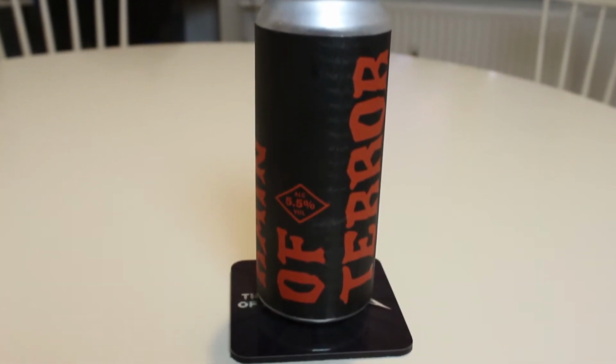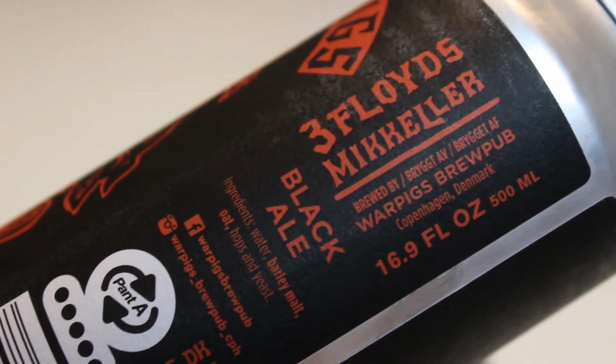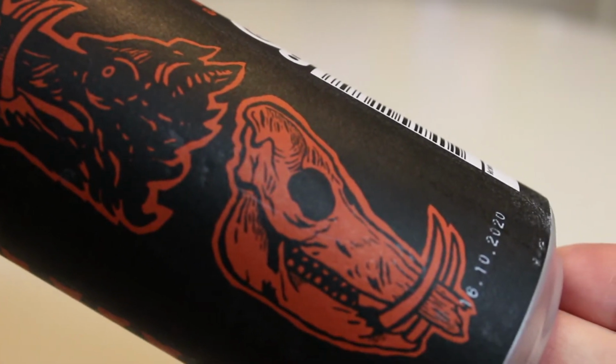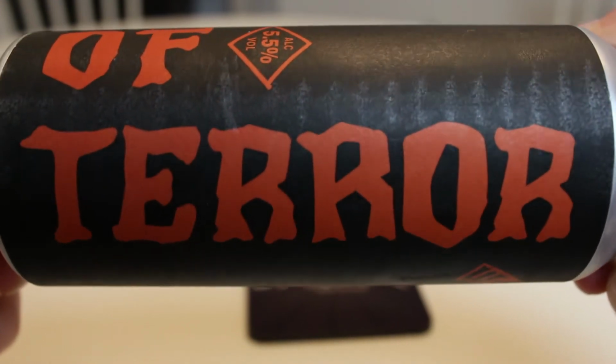And you might be wondering, why are you having cans of Warpigs beer? A lot of people love Warpigs when they're in Copenhagen for Mikkeller Beer Celebration or just going for a beercation. It's one of the must visits in Copenhagen. And you're probably wondering how and why and what and when.